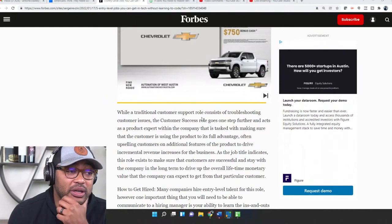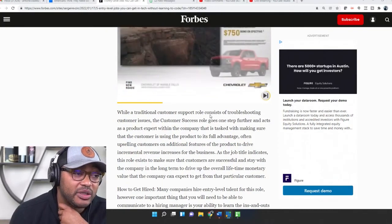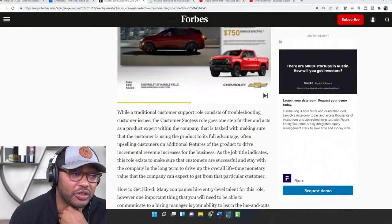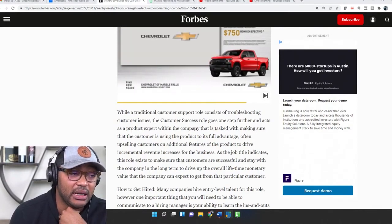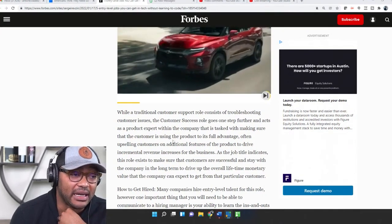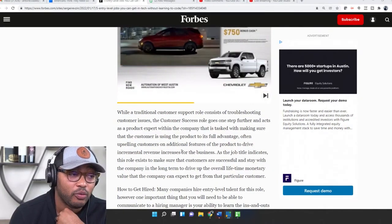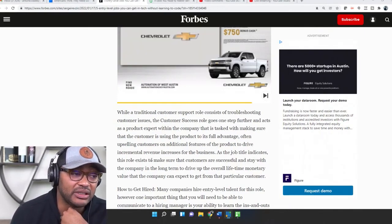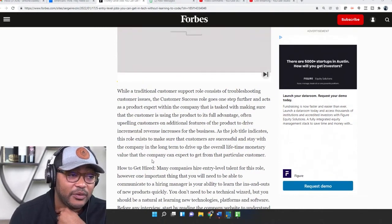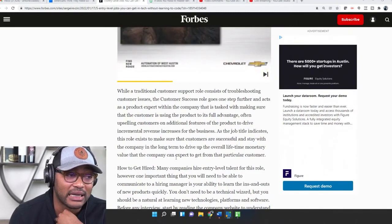But while a traditional customer support role consists of troubleshooting customer issues, the customer success role goes one step further and acts as a product expert within the company that is tasked with making sure that the customer is using the product to its full advantage, often upselling customers on additional features of the product to drive incremental revenue increases for the business. As the job title indicates, this role exists to make sure that the customers are successful and stay with the company in the long term to drive up overall lifetime monetary value.